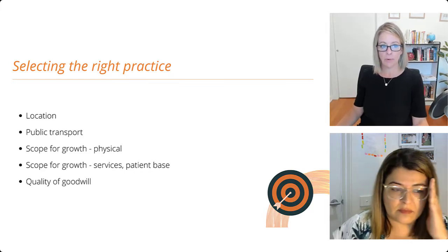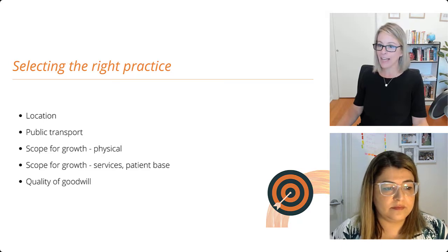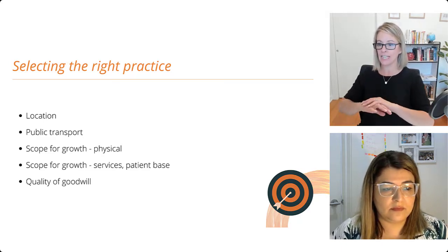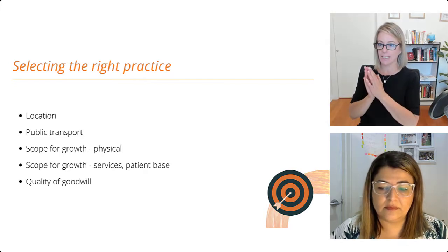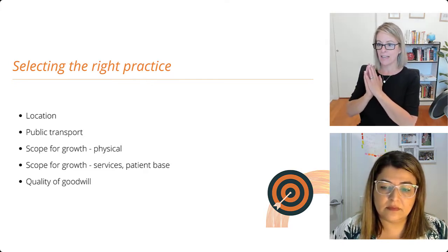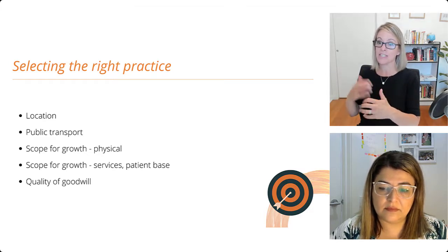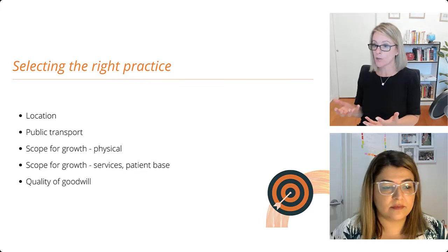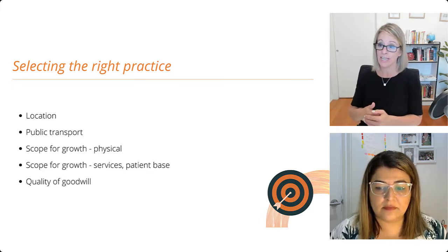Location is super important. Also, public transport is another area you need to look at, depending on the demographic you're trying to market towards. For example, if you were heavily trying to market towards families with kids still in high school and primary school, being close to public transport is a great idea, so they can come straight from school down to the dental surgery.